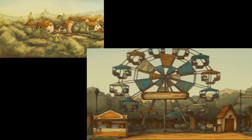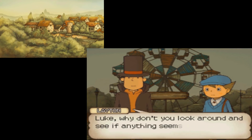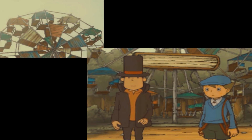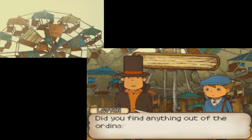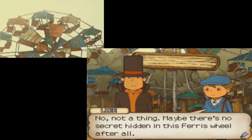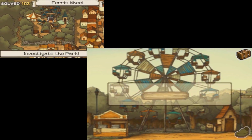Yes, it did. So here's the Ferris wheel. Why don't you look around to see if anything seems a bit odd? Will do, Professor. Did you find anything out of the ordinary, Luke? Not a thing. Maybe there's a secret in this Ferris wheel after all. Let's look around a bit more, shall we? Yes.